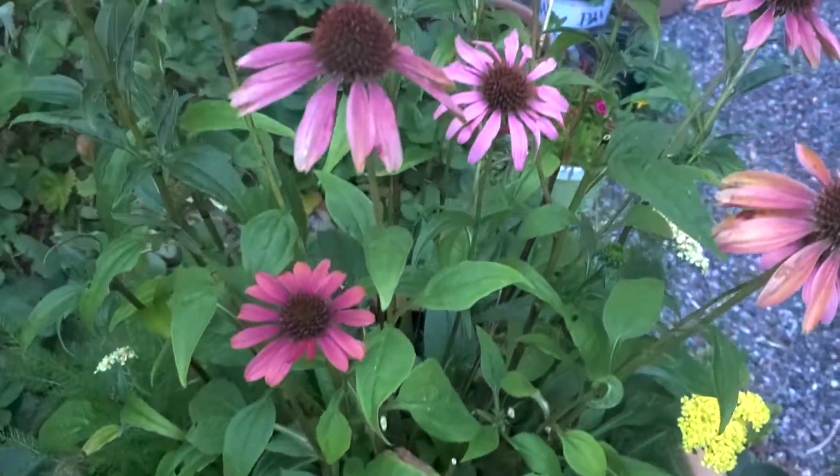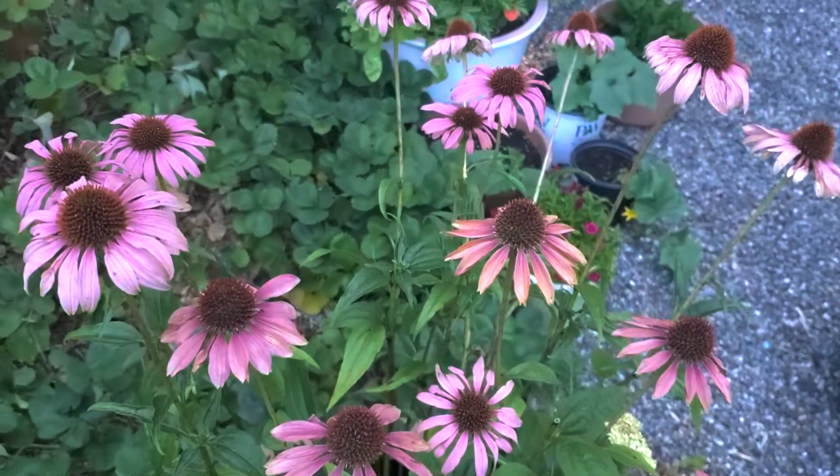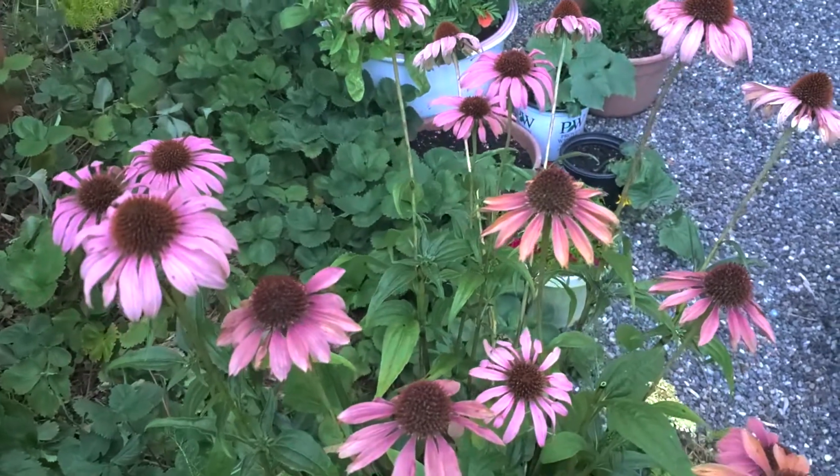Cheyenne Spirit, it'll bloom from summer to the fall. Again, it's hardy to zone 4, which is down to -30 degrees Fahrenheit.